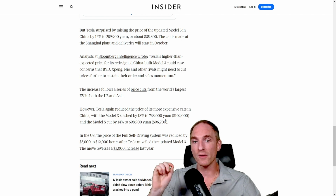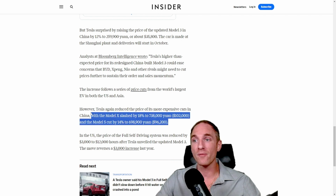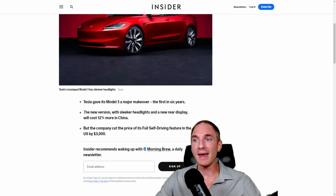So Tesla has now cut the price of its vehicles 4 or 5 times. These Model S and X's have been cut 4 or 5 times, not only in China, but across different markets, across Europe and North America as well, this same year, right? So the FUD is coming from the fact that they cut the prices in FSD, Model S, and Model X. It completely disregarded the fact that they increased the price of the Model 3 in China.